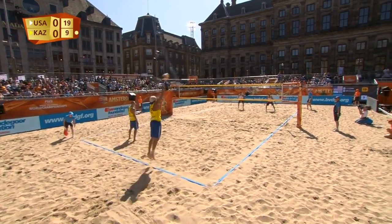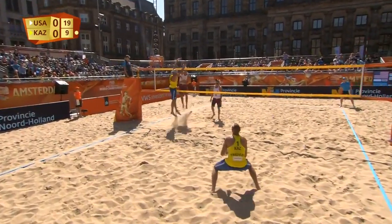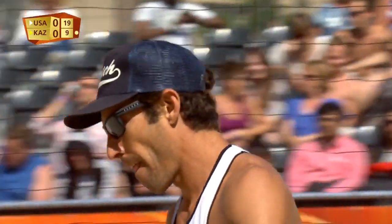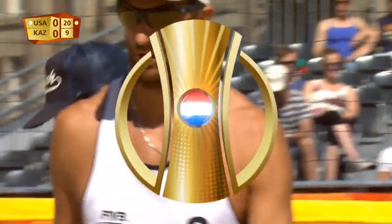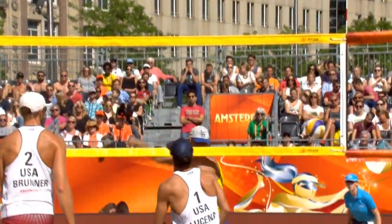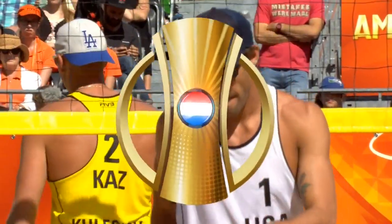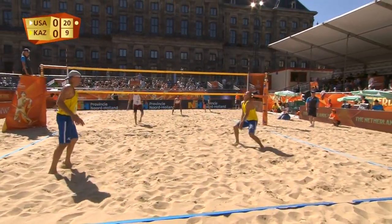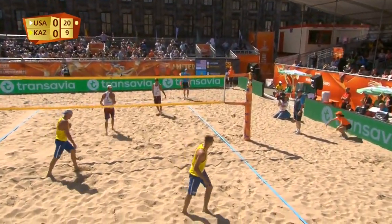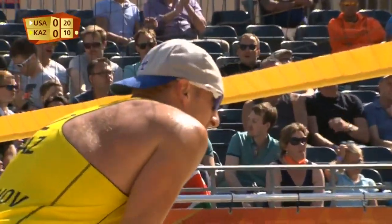Going to need to serve extremely tough, as this set's pretty much gone for Kazakhstan, but they can build rhythm for the next one. Not if Lucena, though, is going to use the block to his advantage like that. Cool customer, 10 years on tour, wipes off the outside hand. The Kazakhstan block, again out of system. Kazakhstan off the net hitting. Powerful blast from Kuleshov.